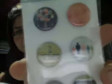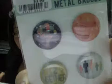I also got metal badges since I hardly ever get any of these flares. And these are from the We Are Family by, who are they by? Lily B Design? I thought they were by somebody specific. Oh, Lily B Design. So anyway, sorry for the glare, you guys. Really like that one up top. And the little family.